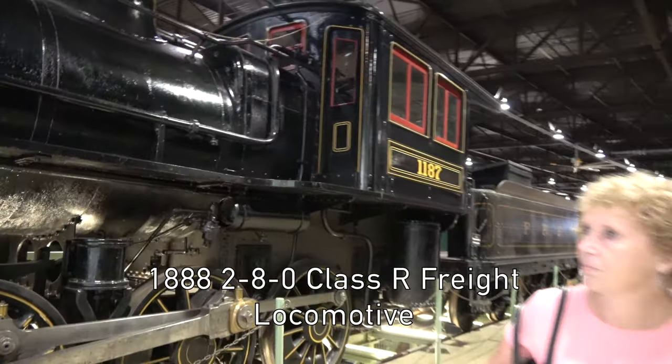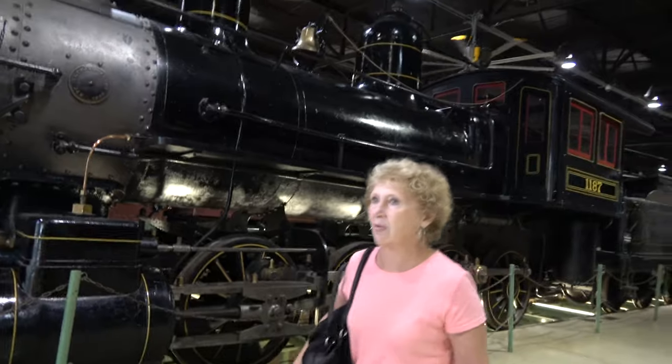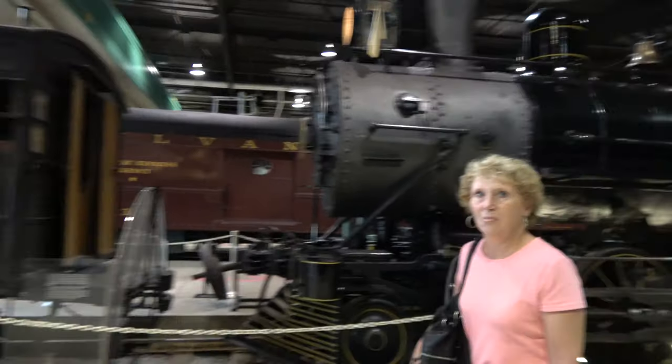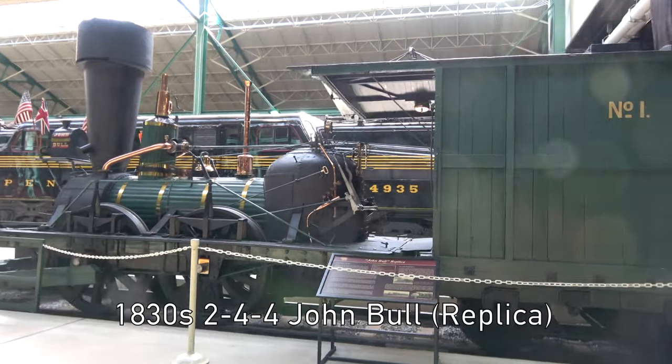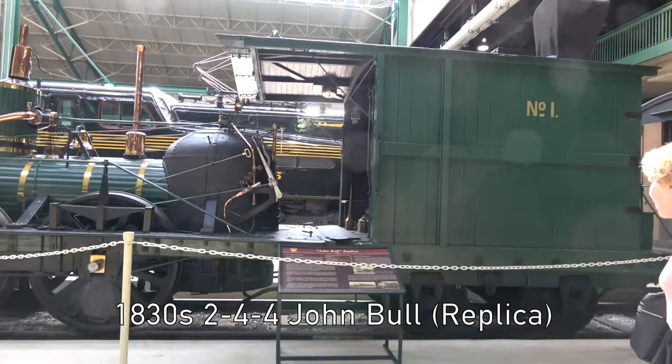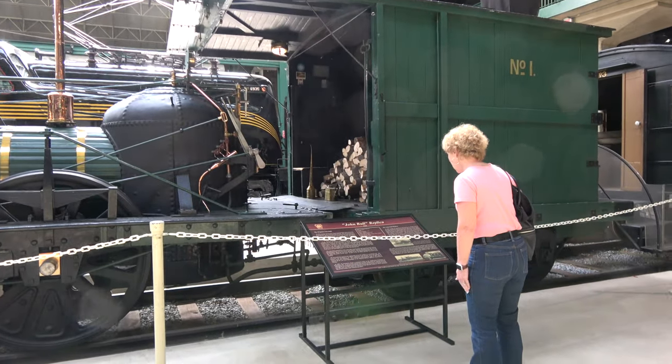This is an H-class locomotive. It was used to haul freight. Back in 1924, the Pennsylvania Railroad had over 3,000 of these locomotives. This is a replica of the 1830 locomotive. It is probably representing the oldest engine in the museum.